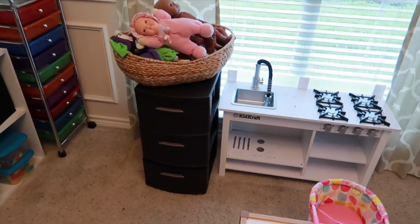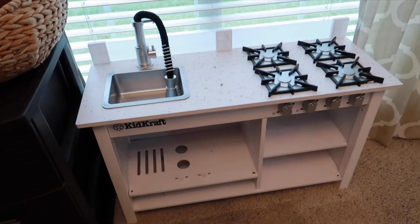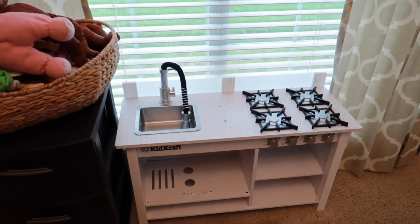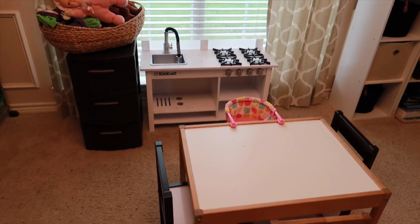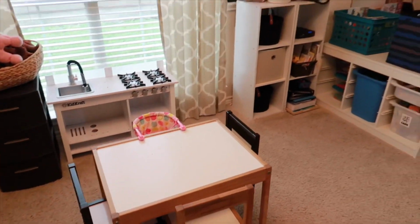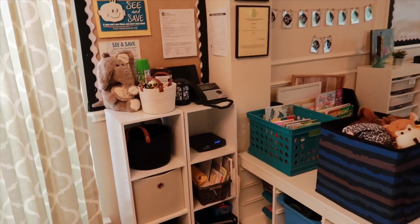Over here is our home area. As of right now, it's a dramatic play, but it's into a home area right now. This I got from Amazon and it has been a piece of junk. It was about $100. It lasted maybe one day before all the doors fell off and everything kind of broke off. This little table I got at IKEA and a couple of the chairs are painted black and we had two chairs that were just the natural color.